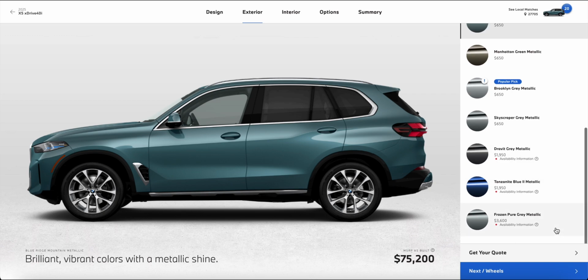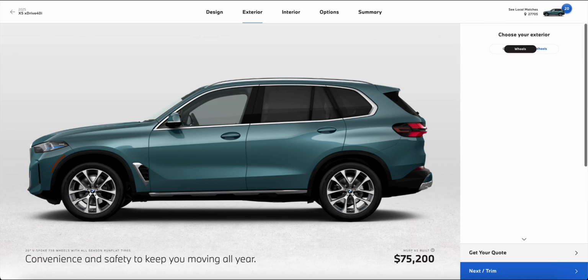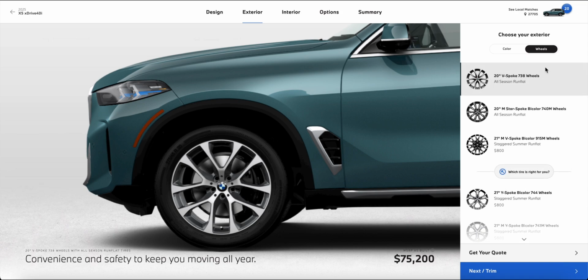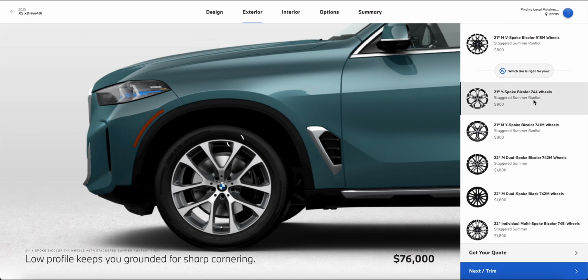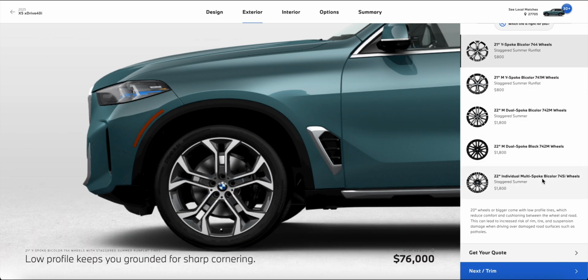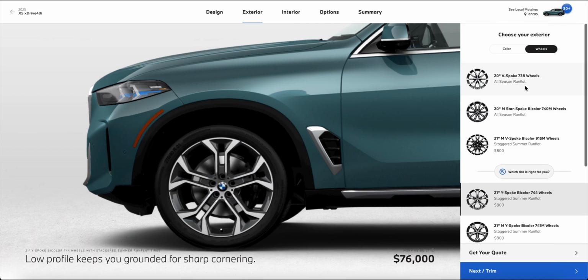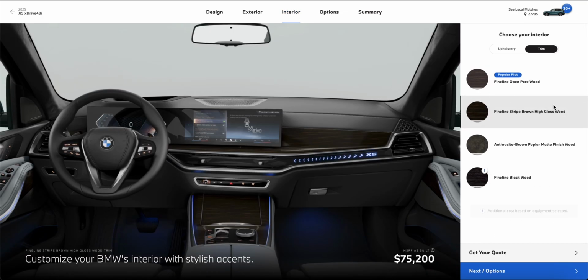You can pay more money for some additional metallic colors, and then you can pay $3,600 for the Frozen Pure Gray metallic color. Personally, I don't really recommend paying too much for a color, but that is ultimately up to you to decide. I went with the regular 20-inch wheels because I would like to maintain the ride quality on this mainstream model, but even with this xDrive, you can go as crazy as 22-inch wheels if you want, and it's only like an extra $1,800. And certain wheels are bespoke to the M Sport design, but I just went with the regular free 20-inch wheel design. I think that looks just fine on this SUV.